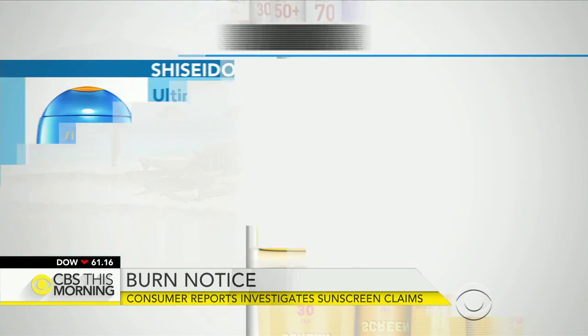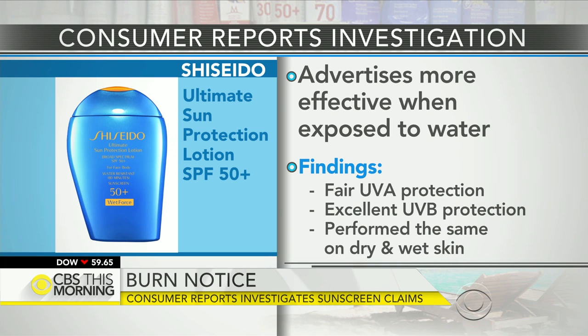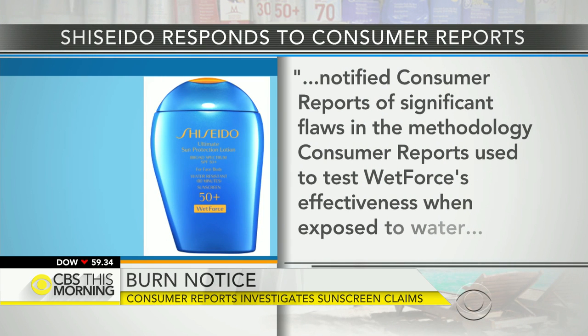They advertise that its Wet Force Ultimate Sun Protection Lotion becomes more effective when it gets wet, but you said that doesn't live up to its promise. Right. We tested it on people's dry skin, and then we tested it after they had been in the water for the amount of time Shiseido claims that it takes to activate their technology, and we found no difference in the SPF performance. But I have to say that the sunscreen met its SPF claim, and it provided excellent UVB protection. And Shiseido says there were significant flaws in the methodology that Consumer Reports used. Well, as with all of our products, we do our own scientific lab-based testing, and it's not a compliance test.